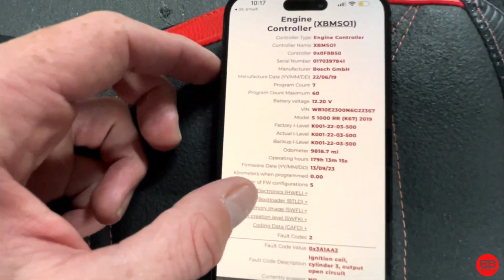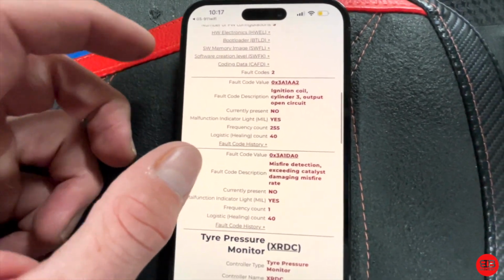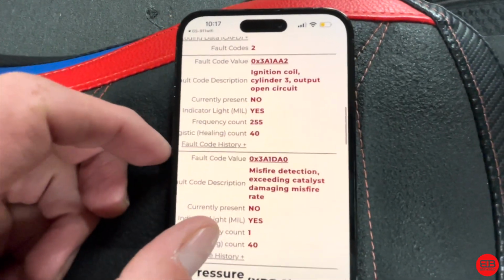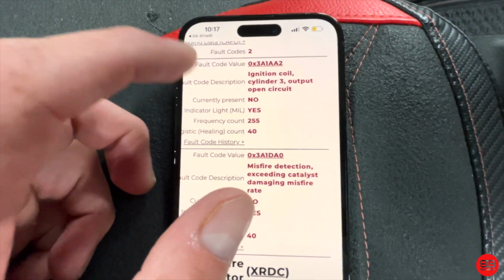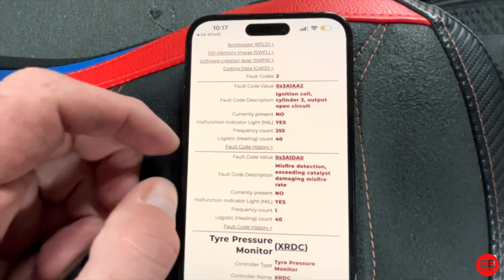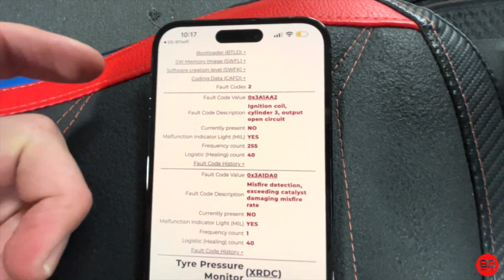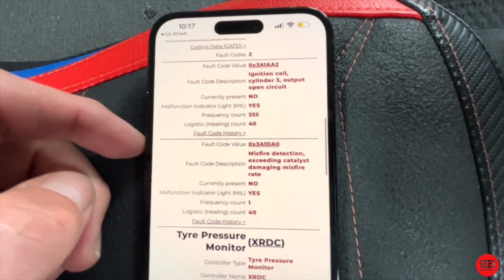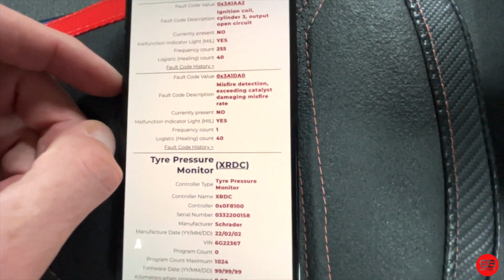And if we go in there, you can see a whole bunch of diagnostic information. The main thing we want to look at is this: ignition coil, cylinder 3, output open circuit. That means the third cylinder ignition coil is either failing, failed, or just misfiring. And you can see there's a little misfire detection here, so that all makes sense.